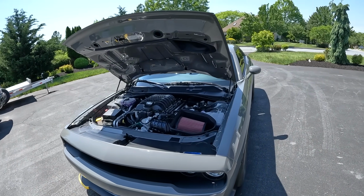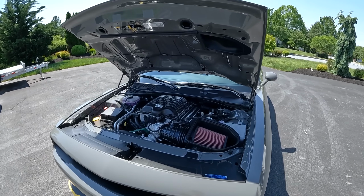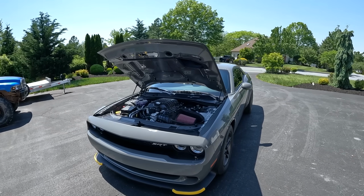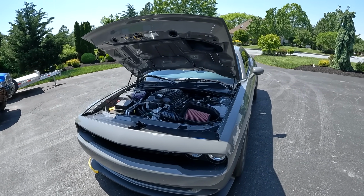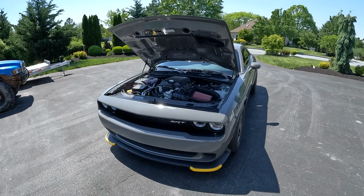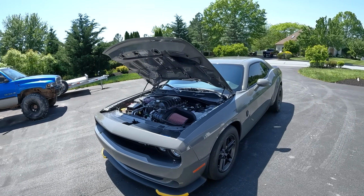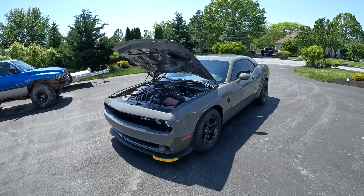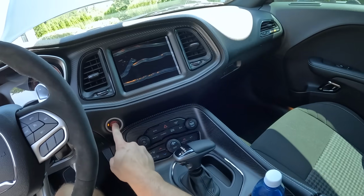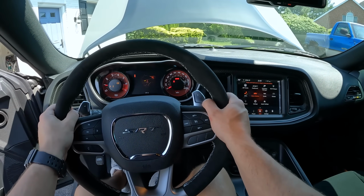But I guess not only is the Challenger and Charger saying goodbye, the Hellcat is as well, as we know. I could go on and on about that for a long time. We'll see if Dodge's bet here on these EVs is going to work out. I don't wish the brand to fail. I hope it works out for them, but I don't really see it working. That's an argument and a discussion for another time. But here she is, the Demon 170, and I get to drive it and try it out. I'm pumped. Let's fire it up. Ooh. And go for a drive.